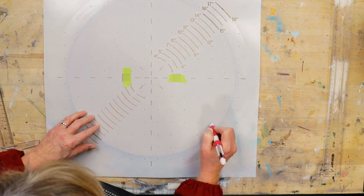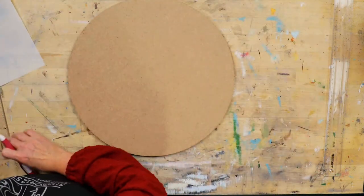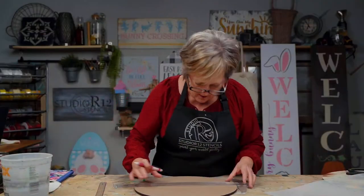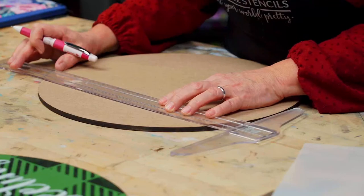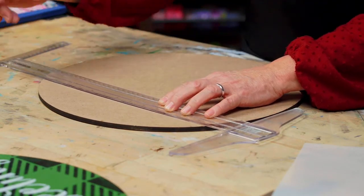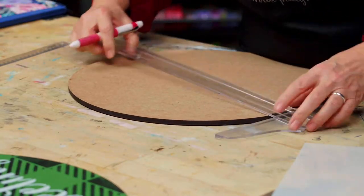Then you take your stencil off, your tool. I'm going to get the bigger T-square, and we look for our dots and go across. I'll show you a kind of a secret too. Now you have your perfectly straight line. We'll switch it over to the other side.